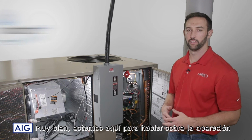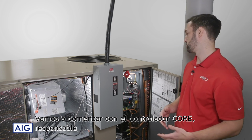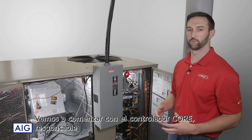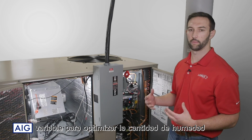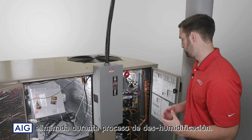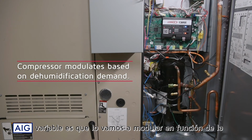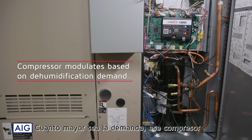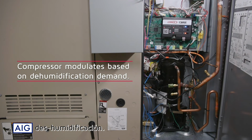All right, so we're here to talk about the Humidity Plus operation with the Model L rooftop units. Where we're going to start is the Lennox Core Unit Controller. The Core Unit Controller is responsible for operating each component of the system in a variable speed capacity to optimize the amount of moisture removed during a dehumidification call. With the variable speed compressor, we're going to be modulating it based on the dehumidification demand in the space. And so the higher that demand is, the compressor will ramp up and deliver more dehumidification capability.